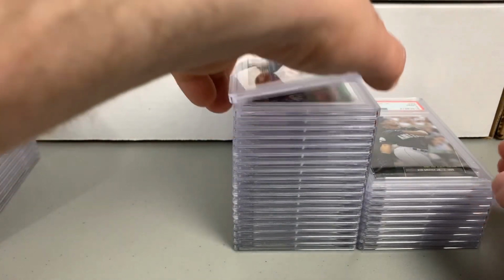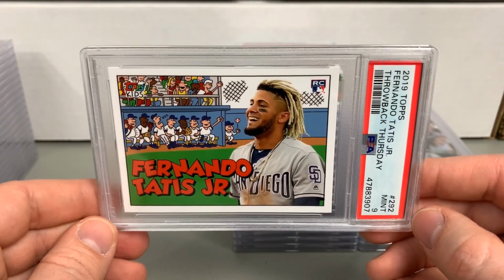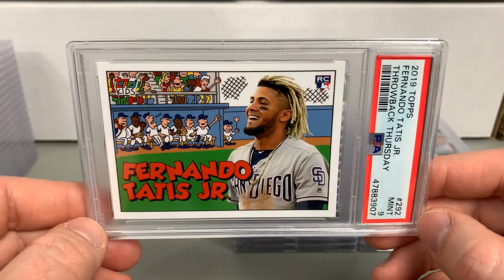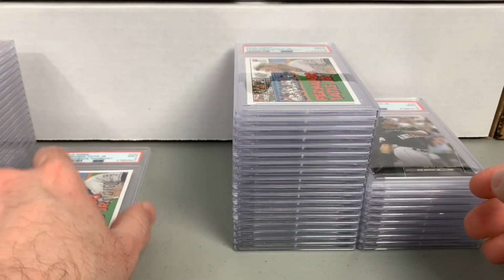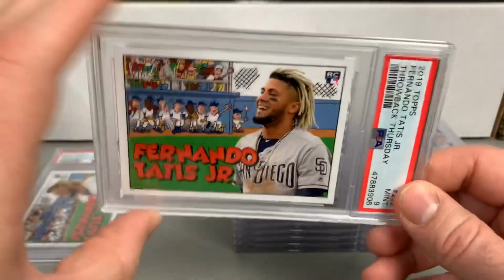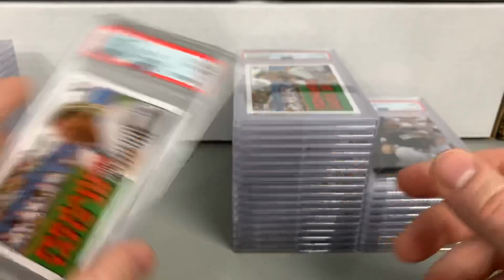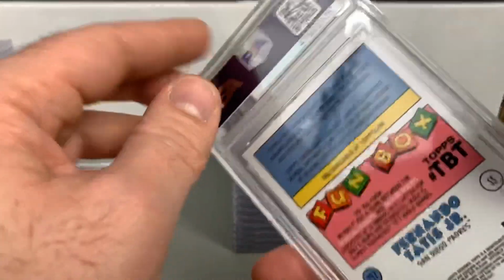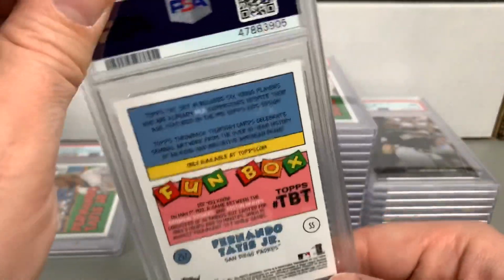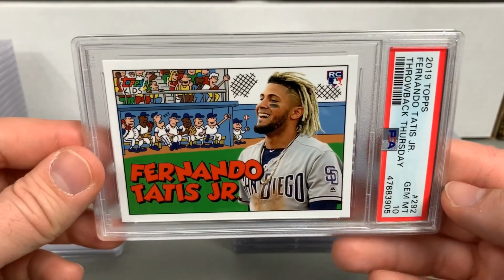All right, we're probably going to have a lot of Topps on demand stuff here. 2019 Topps Throwback Thursday Fernando Tatis Jr., mint 9. Another mint 9 on the Tatis. These are based on the old Topps Kids cards. A lot of fun. Definitely enjoyed that growing up. I think '92 is when they first came out.